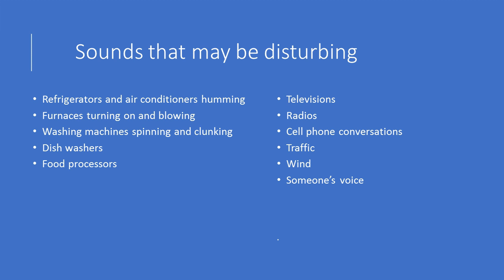So what are some of those sounds? Refrigerators and air conditioning humming, furnaces turning on and blowing. I can attest to that. We have a new furnace, and when the furnace comes on, it's very loud in every room. Washing machines spinning and clunking, dishwashers, food processors, televisions, radios, people talking on their cell phones where other people don't want to hear their conversation, traffic, wind, someone's voice. Some people just can't tolerate different voices.